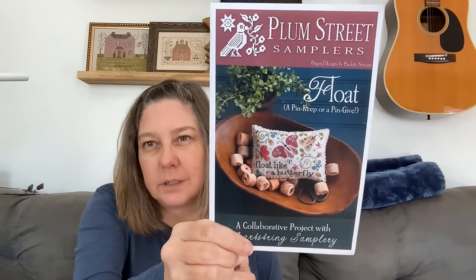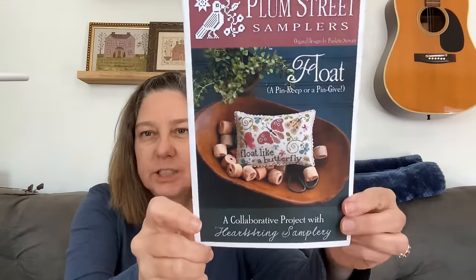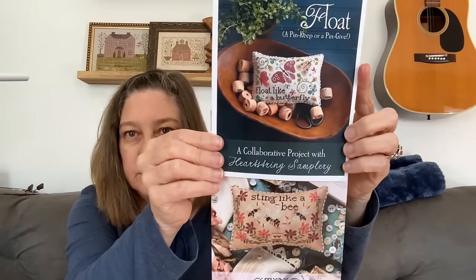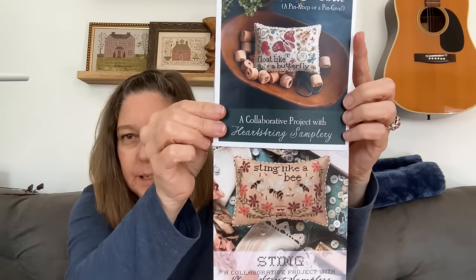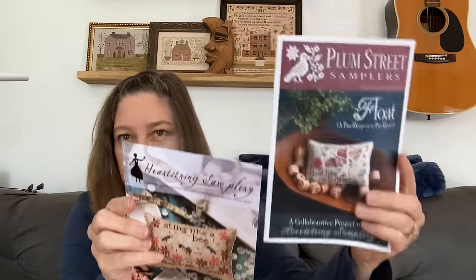The first out of the whips is Float by Plum Street Sampler. I am stitching this with Donna Ray and Natalie. We Zoom around once a month. And we are stitching this together and we are putting these two together. Float like a butterfly, sting like a bee. And this one's by Heartstring. This is by Plum Street.